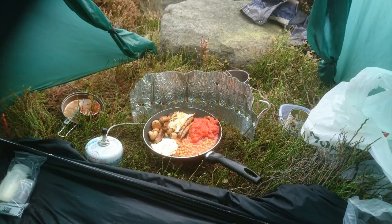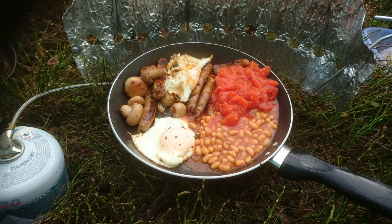I then realised that while doing the night photography, I'd been using manual focus. And in the morning, I switched the camera on and I never put the autofocus back on. So I recorded 10 minutes of footage all out of focus. Luckily, I took this picture with my phone to let people know what a great breakfast I was about to eat. So I have got some record of my breakfast.